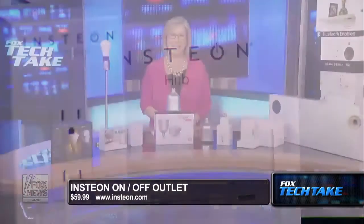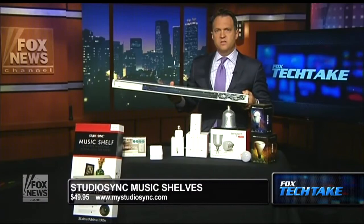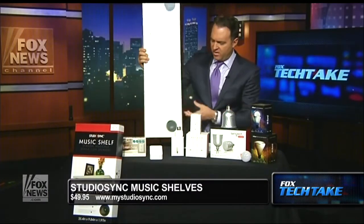And the final thing we have for you, and I know you have one of these, the StudioSync music shelf. I mean, this thing feels like a normal shelf. It's not obviously too heavy or anything, and you can see how it's pretty easy to mount. But tell us about this, and what do you think of it? I mean, how are the speakers? Is the speaker quality okay on this thing?